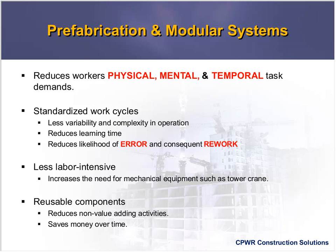And also from a cost effectiveness perspective, these components are reusable. So sometimes we may need to spend and invest a little more upfront, in the beginning of the project, which is a little more expensive than the traditional methods. But over time, because these components are reusable, we can use them over and over, and that helps us save money. Plus, it also reduces the number of non-value activities, as we discussed earlier today.